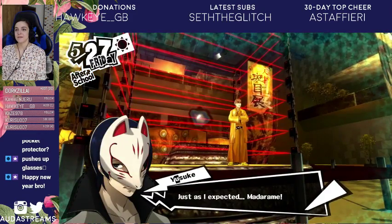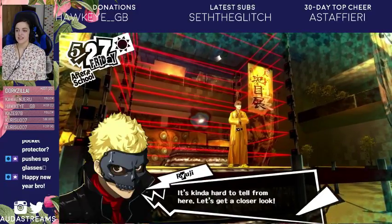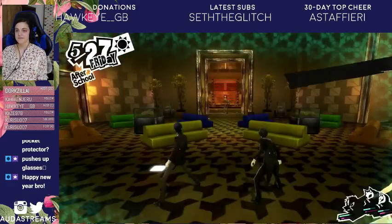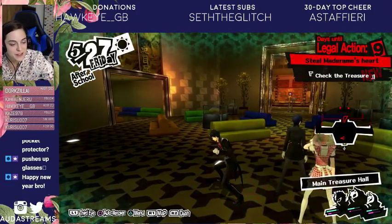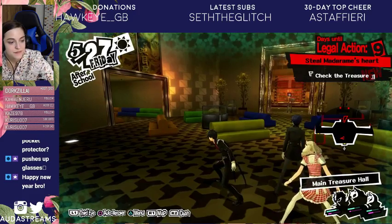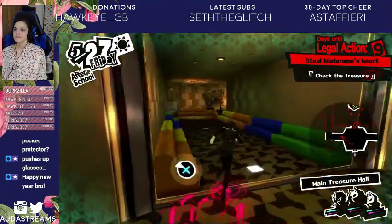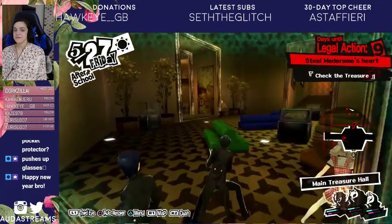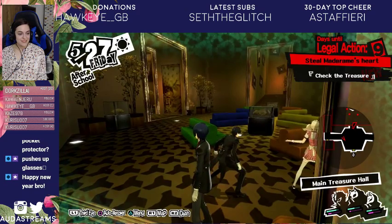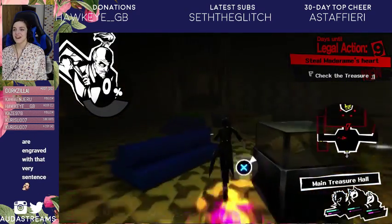Ah, that's just as I expected. Madarame. Then, is the treasure behind him? It's kind of hard to tell from here. Let's get a closer look. Get ready for battle, it says. There's a safe room nearby, though. Oh, it says after the scenes here. Okay.